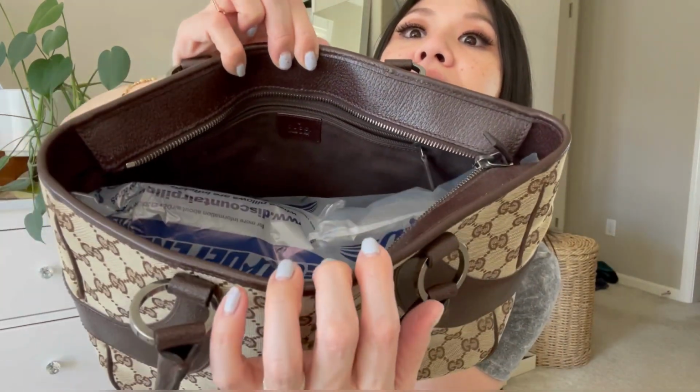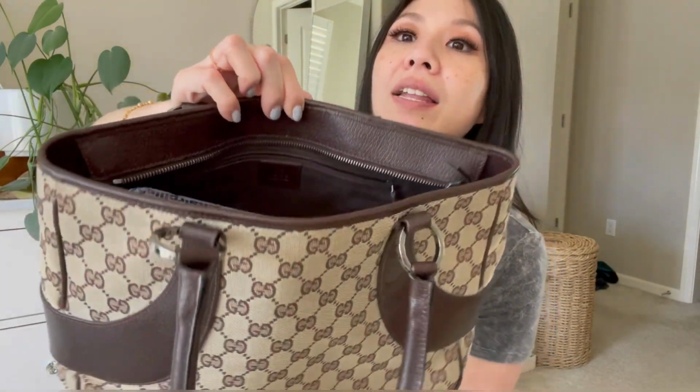Again, I keep all my bags stuffed, but you can see there's an inner pocket right there that just says Gucci. And there's just so much I can fit in here. It's definitely a timeless piece. It's the signature Gucci fabric. But like I said, it just looks so good. I love it so much.